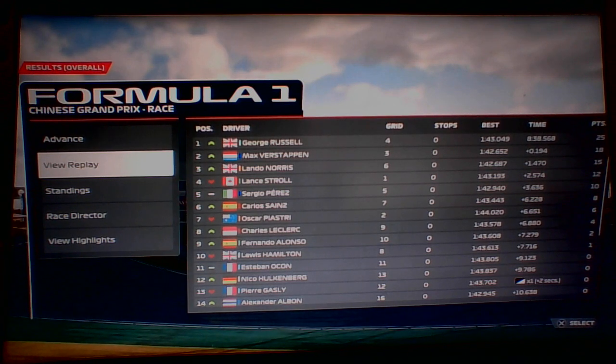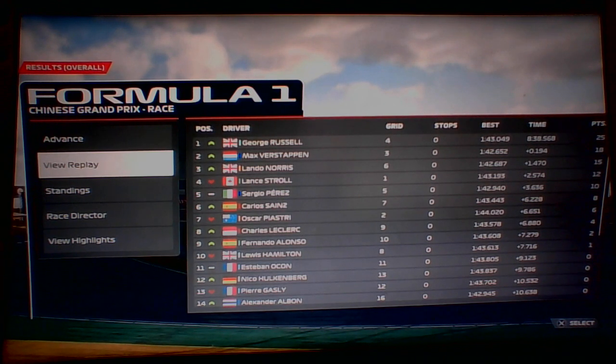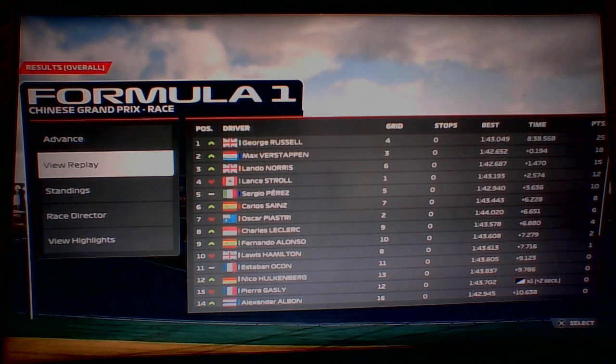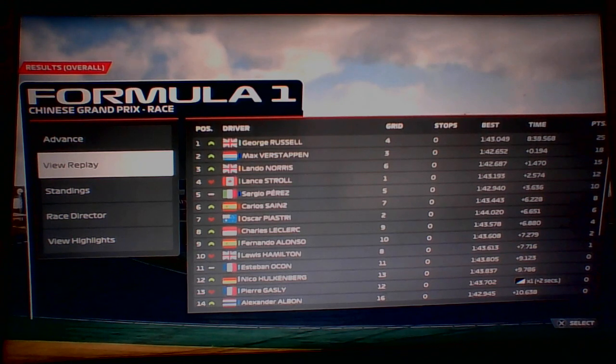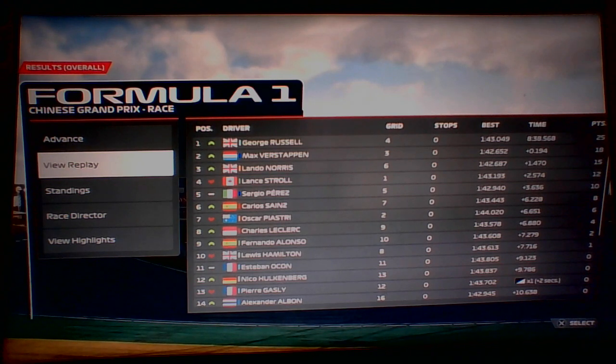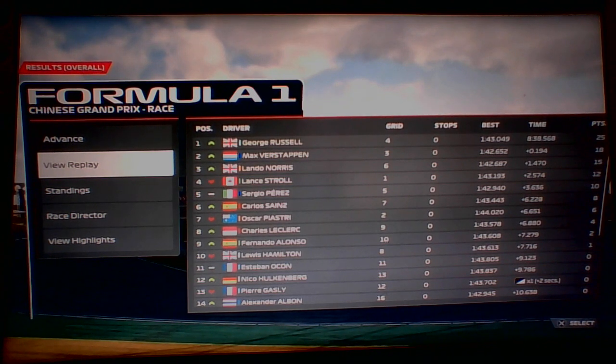We will talk about the points. This is a new thing we're doing. So George Russell gets 25 points and the best lap time for the race. Max Verstappen in second, Norris in third, fourth Lance Stroll. Sergio Perez gets 8 points and the rest get 0.